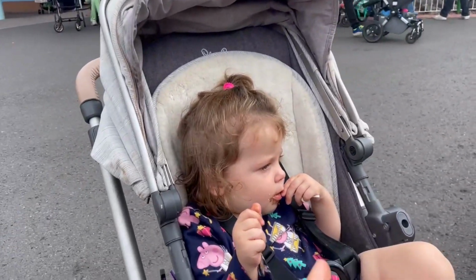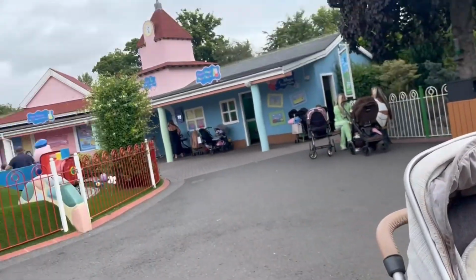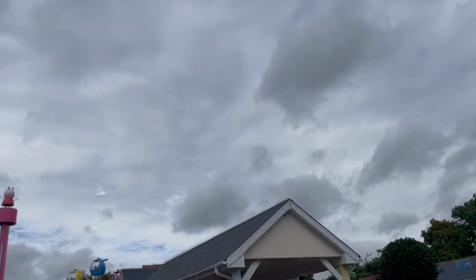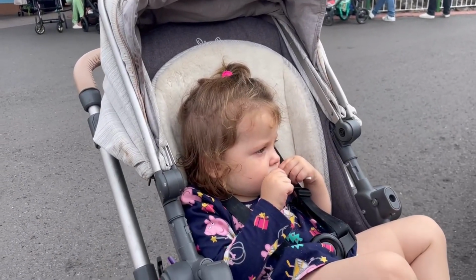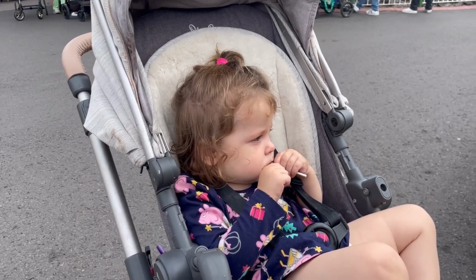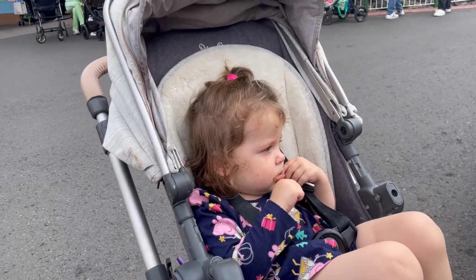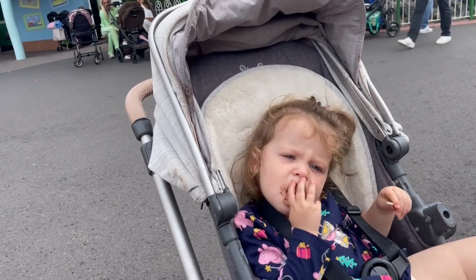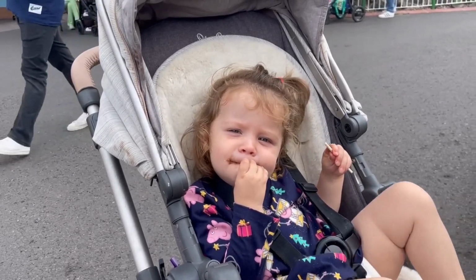I'm going to take this one and change her, probably change this dress, because it is quite warm today. Although it's cloudy and overcast, it's actually like 20 degrees. It's got a slight breeze, but it's still really warm. This is quite tight on her. I'm going to change her into a t-shirt and leggings instead. And we'll save this for later, because there's a sandpit area and a splash pad area. Maybe put it back on if we need to.